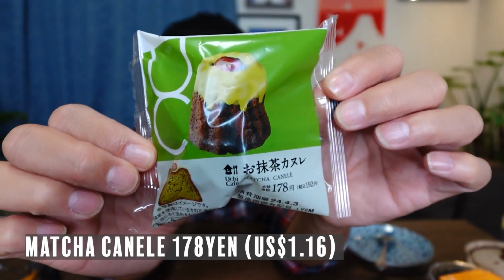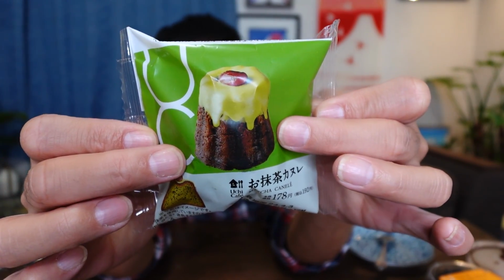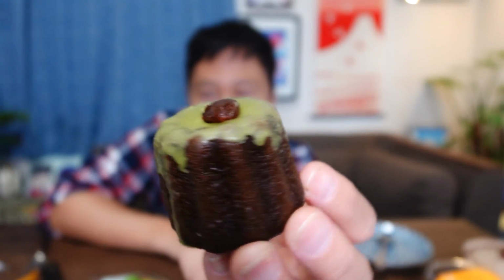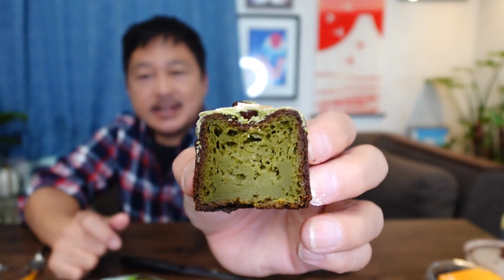Okay, next one looks very interesting to me. This is the Matcha Can, and these French desserts are all the rage right now in Japan. It has been the trend for the last couple of years. And this one looks like this. It's matcha and not really sure what that thing on the top is. Raisin, almond, who knows. And it looks like that on the inside.